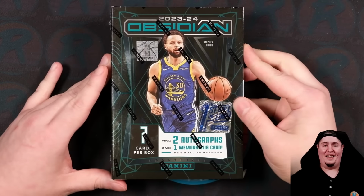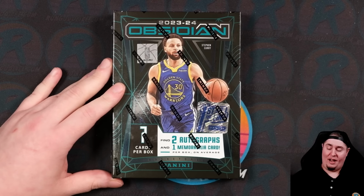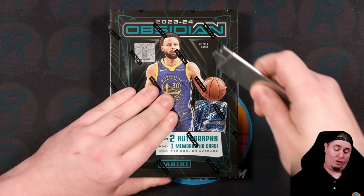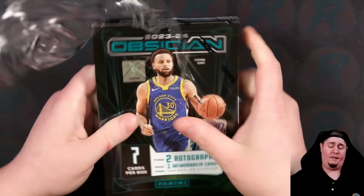Kind of sucks when this product, in my opinion, for first off the line, is really built around that low number RPA. But nonetheless, I'm game to try to hit a Wemby Color Blast or a Wemby White Contra, which would be the parallel to 3. Those look sick. They have kind of overhauled this one this year. Definitely some changes to the parallels.